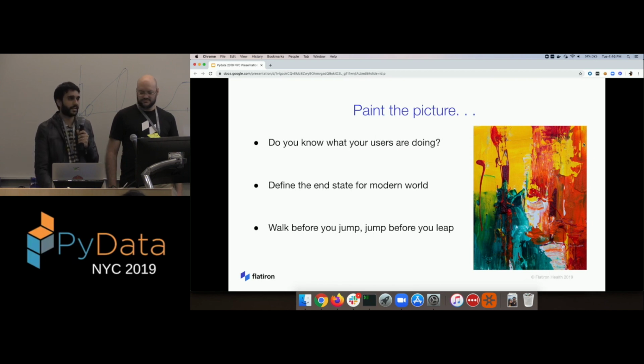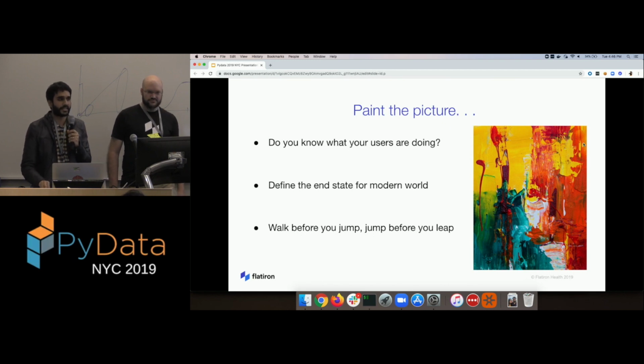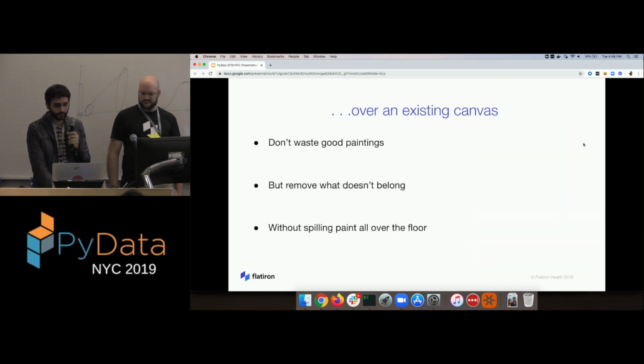Define when it's done. So for that, you need to figure out what actually matters for me to say I'm done. What are the things that need to exist in this end state for me to be happy? What parts of the system do you keep? What do you remove? We'll get into that. And again, just have good testing throughout the process as you go along.